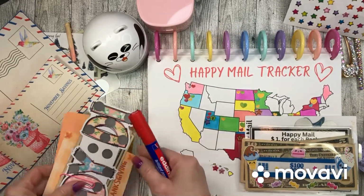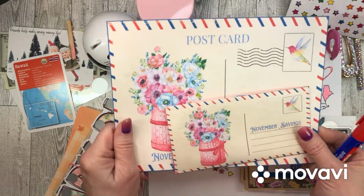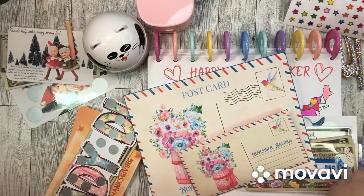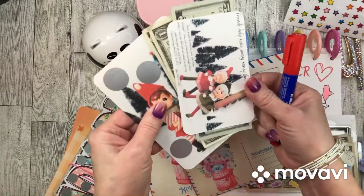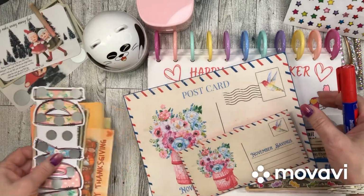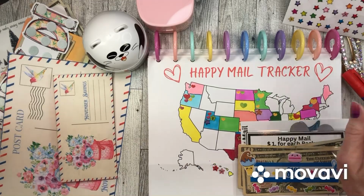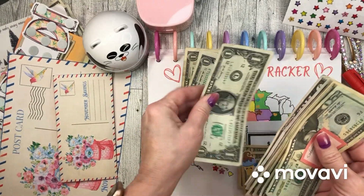And three, the happy email from Lisa Grateful Me. And four, the darling cute friend savings scratch off from Ellie on Earth. So we're going to save $4, and I think I do have $4 left. One, two, three, four. Yes.